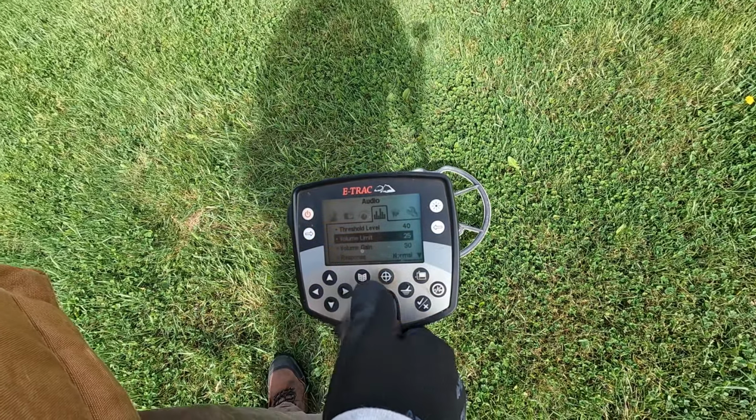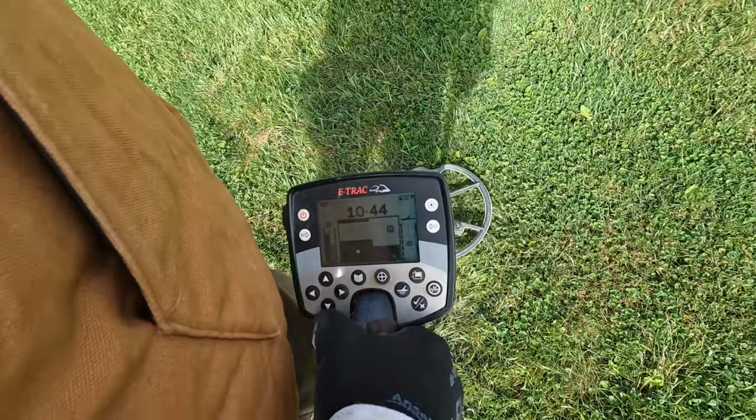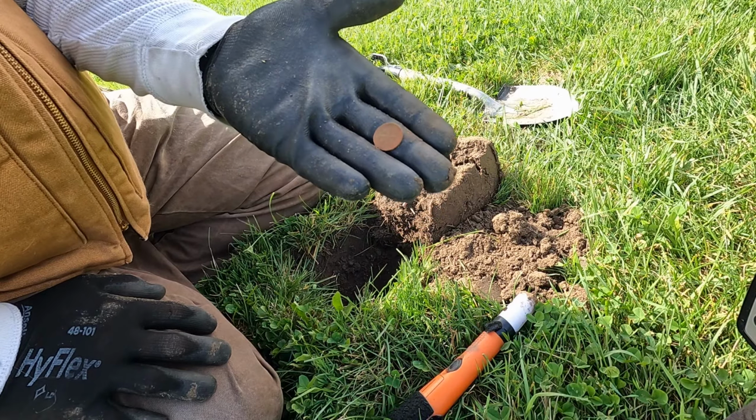First target today. Very first target was a clad dime.